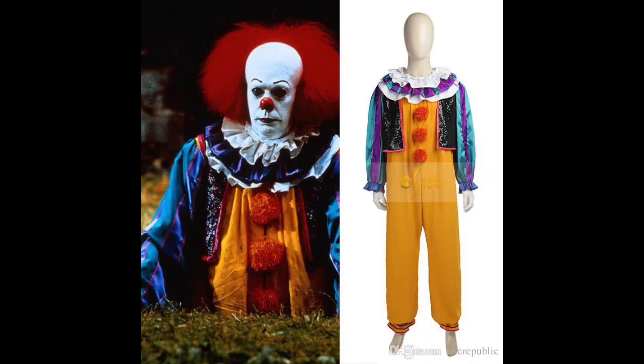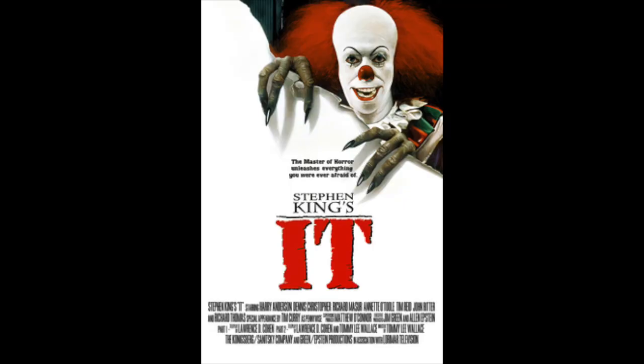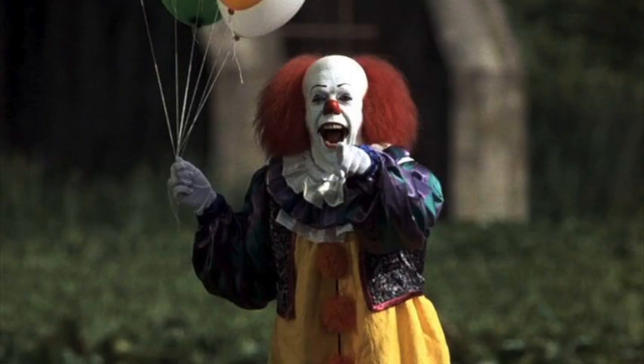The next one is Pennywise's costume. I would pick the one from the original It, the one that Tim Curry wore. I actually prefer the remake of It as far as the film goes, but I preferred Tim Curry's Pennywise, and I think it would be really cool to own the costume that he wore. I'm sure there's multiple, but it doesn't really matter which one. As long as it was in the original film, that would be really, really cool.